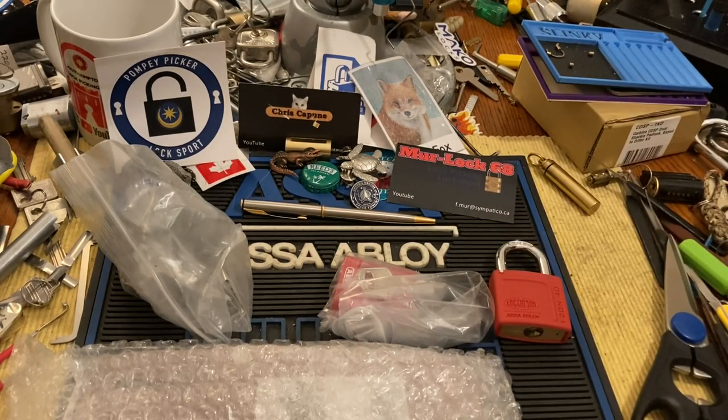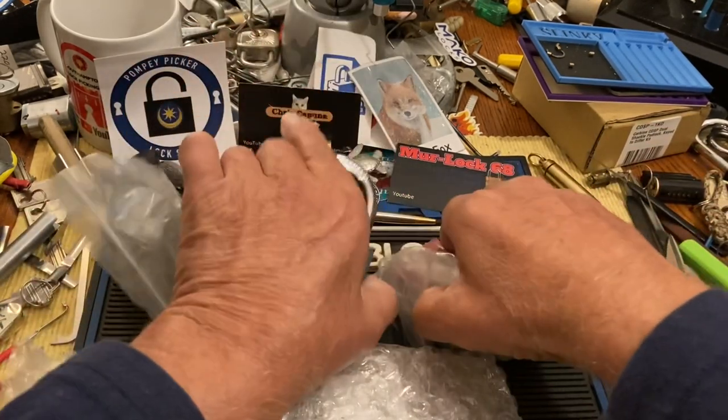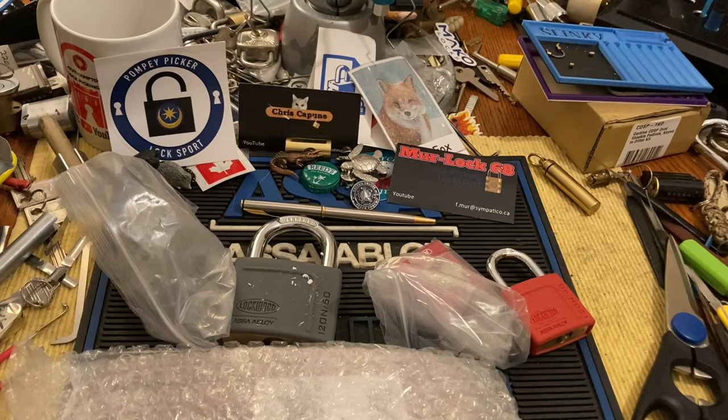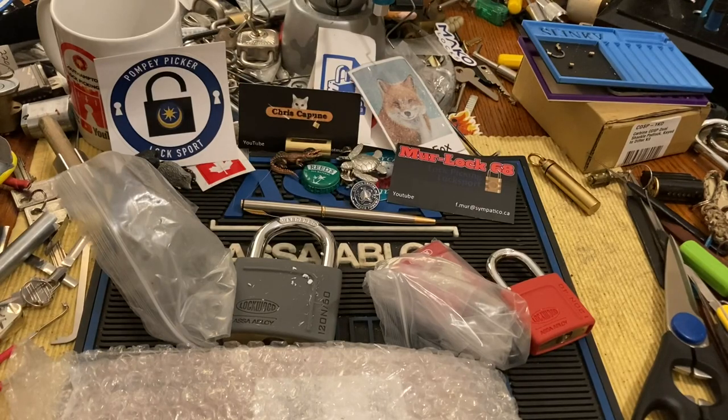There's little locks everywhere. And they're all nestled in nice little packs here. Let's see if you can see. They're all nestled inside there. So it may take a little bit to get through here. There we go. Now we're getting there.